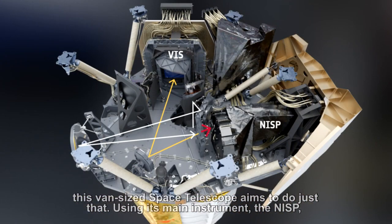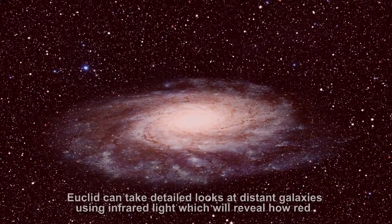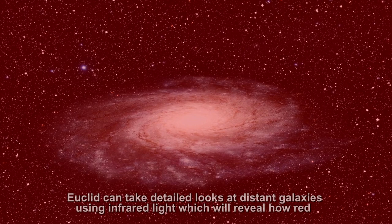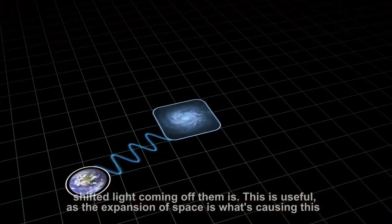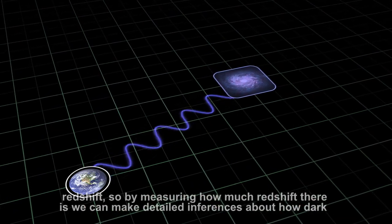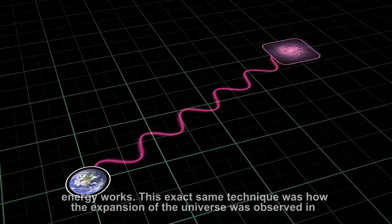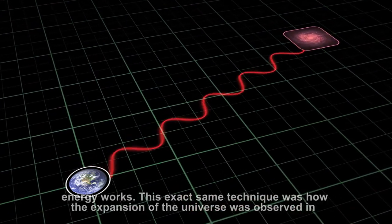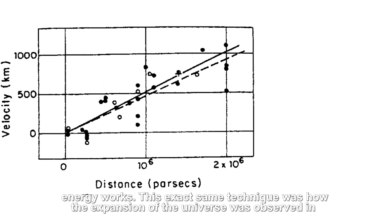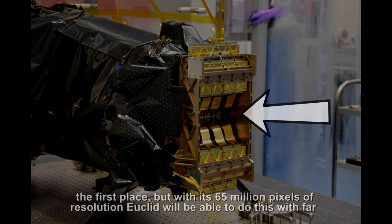Using its main instrument, the NISP, Euclid can take detailed looks at distant galaxies using infrared light, which will reveal how redshifted light coming off them is. This is useful, as the expansion of space is what's causing this redshift. So by measuring how much redshift there is, we can make detailed inferences about how dark energy works. This exact same technique was how the expansion of the universe was observed in the first place. But with its 65 million pixels of resolution, Euclid will be able to do this with far more precision than has ever been done before.